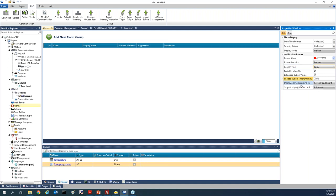And how the alarms will be displayed or stop displaying, what will be the condition. So here we can select if it will be displayed according to time or group or severity, and when it will be stopped displaying according to these options.